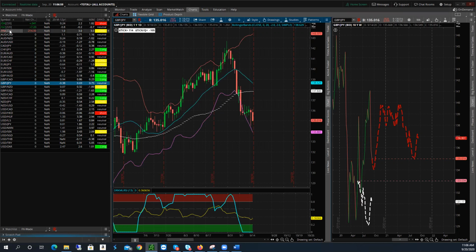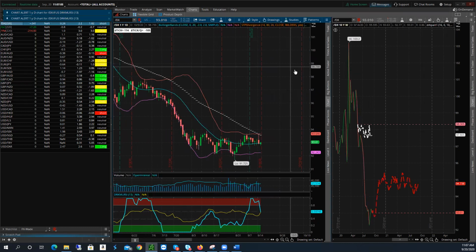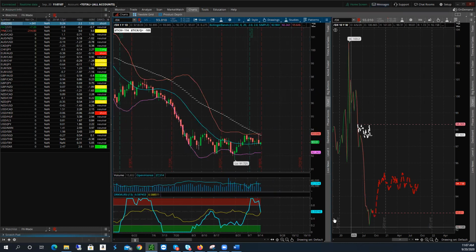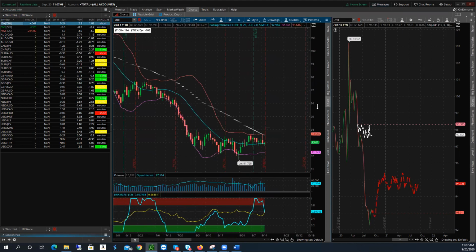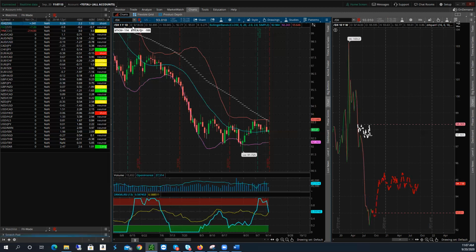Okay, so let's look at the dollar index. Again, we've been talking about this for a while, right? But the reason why I want to keep repeating myself is to show you how this should play out and why it's doing that, right? So remember, massive downtrend. On Thursday, we got a trigger short.